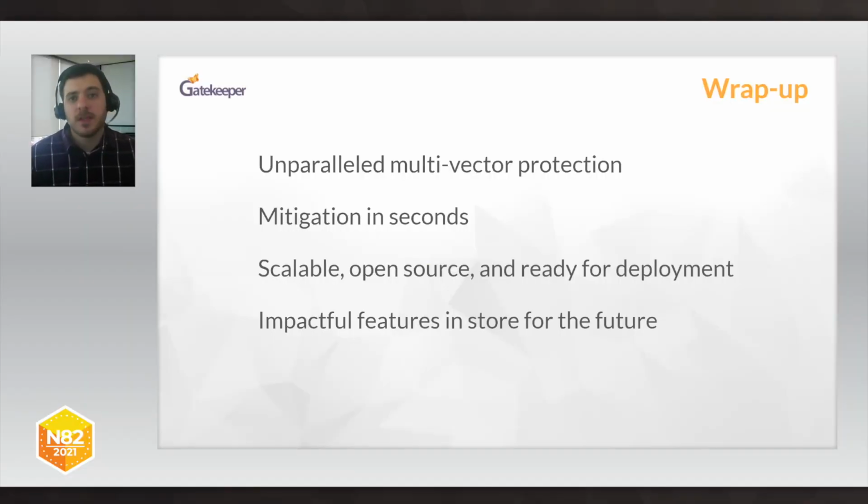So to wrap up, Gatekeeper is an unparalleled multi-vector protection for DDoS mitigation, and this mitigation happens in seconds for an overwhelming majority of attacks. It's also scalable and open source. It's on GitHub, and it's ready for deployment. Finally, we have some very impactful features in store for the future.